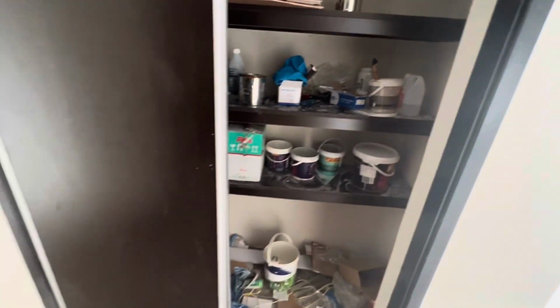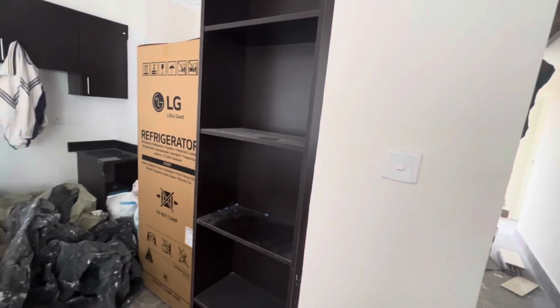So we walk in here. This is the pantry. You can see we have some paint cans over there. We are still painting the area. So that's the pantry, just opposite the kitchen. So this is the kitchen.